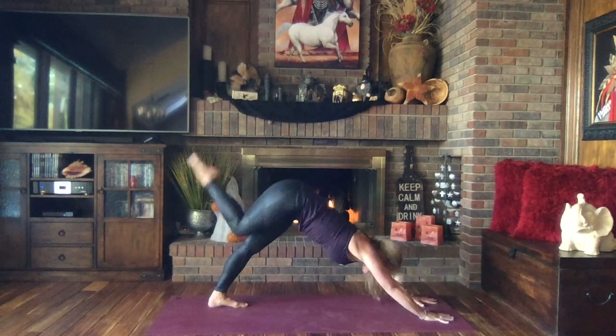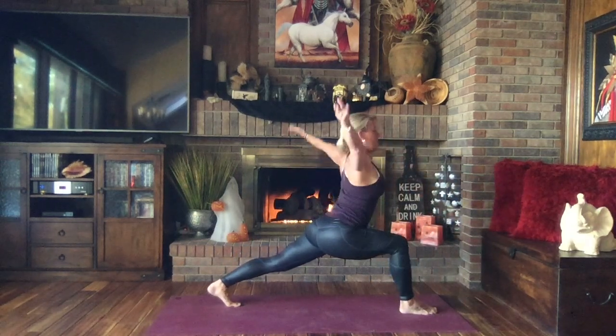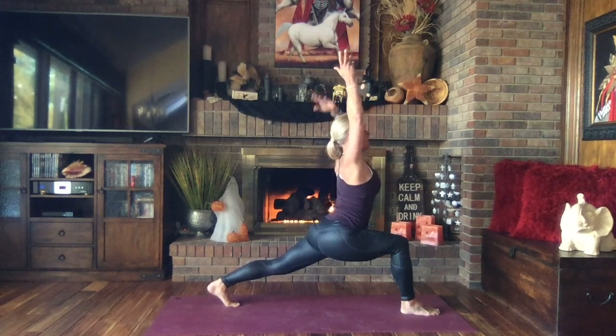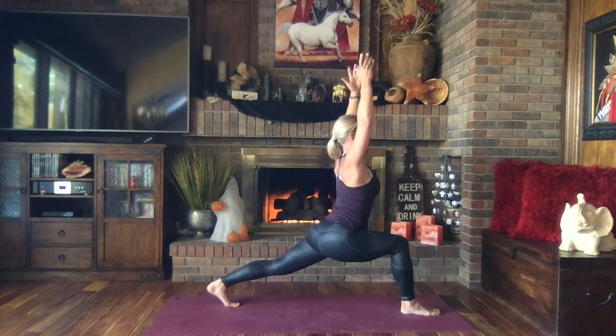Exhaling and sweeping that right foot through. Back knee can come to the mat, or you can keep that knee off. We lift those arms to a crescent lunge. So we're going to activate some muscles through those legs just to get the body nice and warm. Finding those shoulders soft and away from the ears.